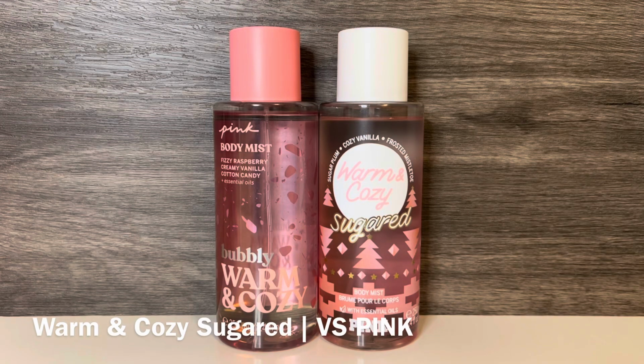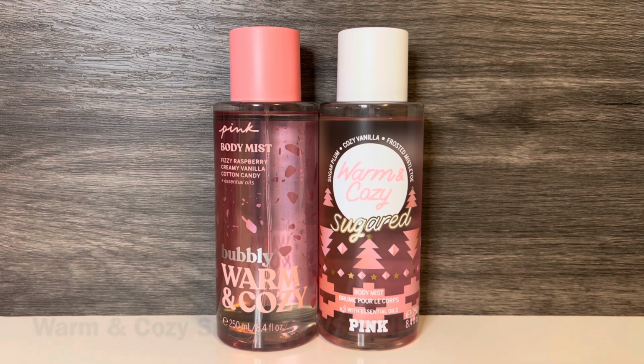And for comps, first I have VS Pink Warm and Cozy Sugared, which has notes of sugar plum, cozy vanilla, and frosted mistletoe. And this is my favorite flanker of Warm and Cozy, and it's a sugary, fruity scent with warm vanilla. It does have a bit of earthy greenness, which I guess represents the mistletoe, but I don't find that to be very prominent, and mostly get sweet, sugary vanilla with a bit of something syrupy like plum.